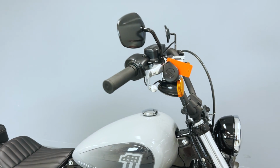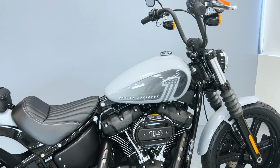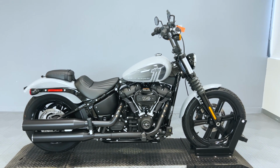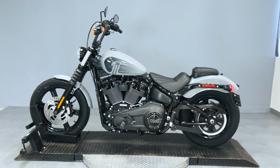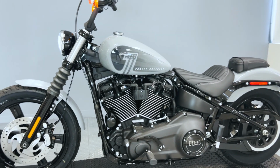The tank features Harley-Davidson's #1 logo graphic in a black fade with white lettering. It comes from the factory with Harley-Davidson's Milwaukee-Eight, a 114 cubic inch engine, paired with a 2x2 offset shotgun exhaust. The Annihilator Six-spoke cast wheels with fierce lines command attention and accentuate the custom look of this bobber.